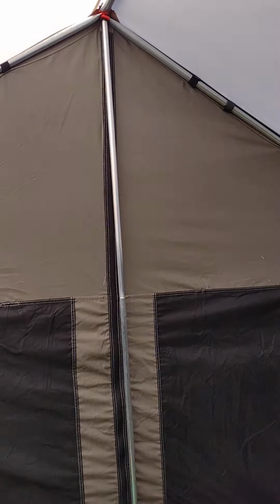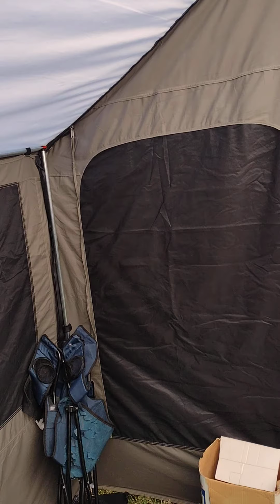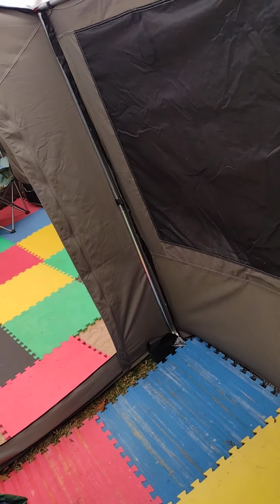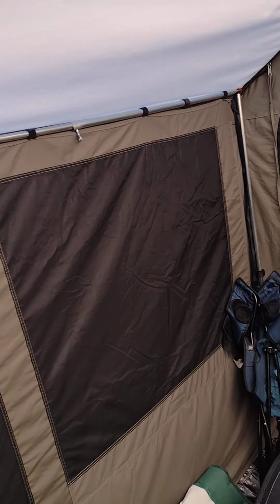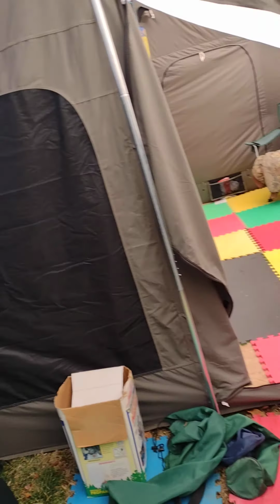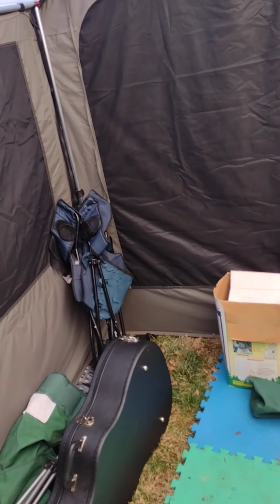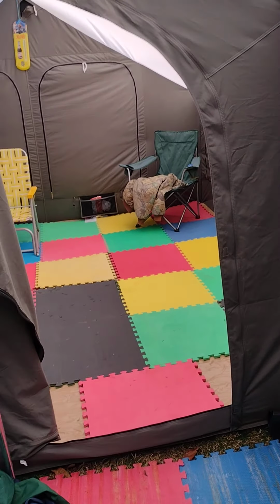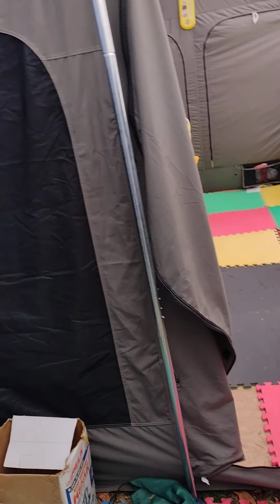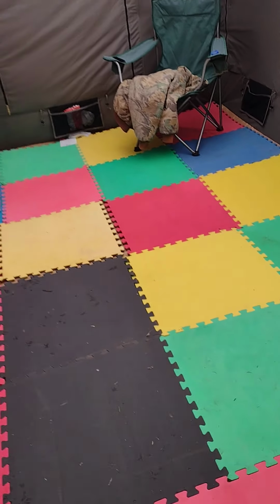This is the enclosed awning area. 8x8, fully enclosed, doesn't have a floor. If you winter camp, you know that you get an awful lot of cold up out of your ground in the winter. Just radiates up through a tent floor. So I've got kids' foam play area pads to form an insulated floor for this tent.